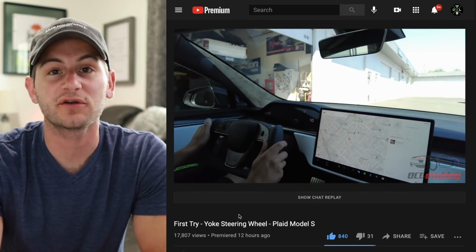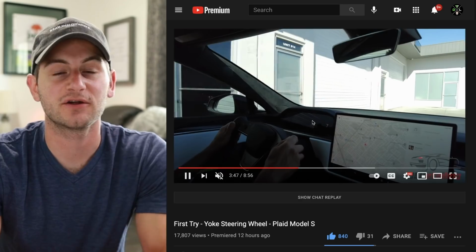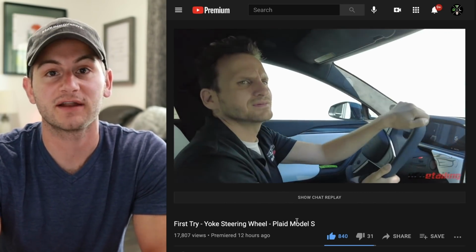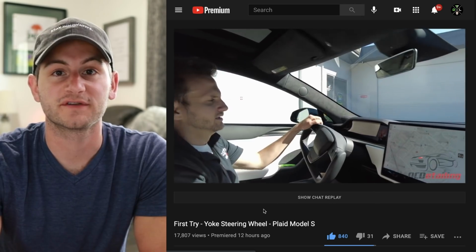And people are also wondering if we're going to see the yoke on the 3 and Y. I would say probably no, just because there's no front binnacle dash right here, the second screen, on the 3 or Y, which is probably one of the main reasons, if not, like I said, being retractable. So only time will tell. But I want to show you the rest of this clip with audio as he tries to reverse and park.